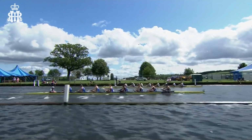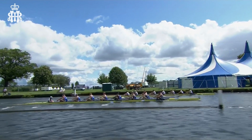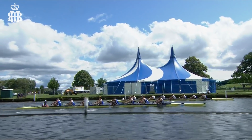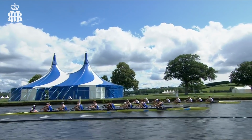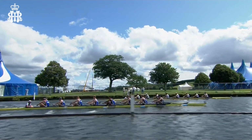I thought Imperial settled really well off their start pace. They came off that high rating on the start, and then they came down into high 40s, low 40s, 41, 40 strokes a minute, and they had that real extra length. But look at what Nereus are doing there. Imperial College had that length, but look at what Nereus are doing, letting the boat come underneath them.